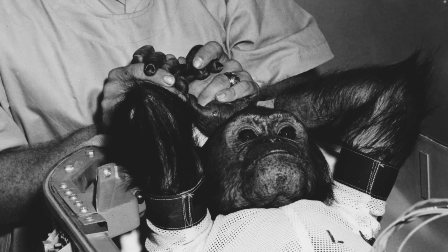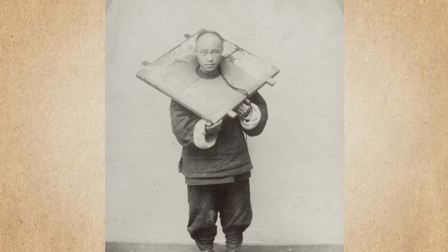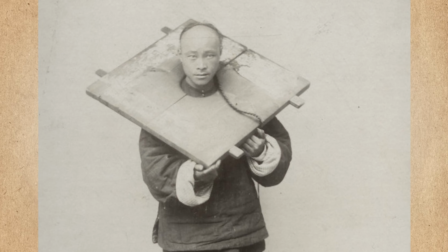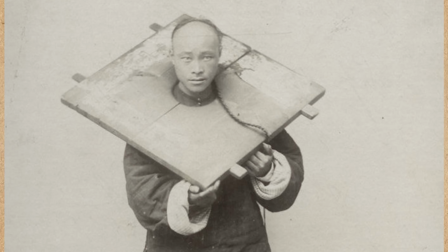A driver in China poses for a photo wearing the Kangwei, a wooden device used as punishment for offenses such as speeding.